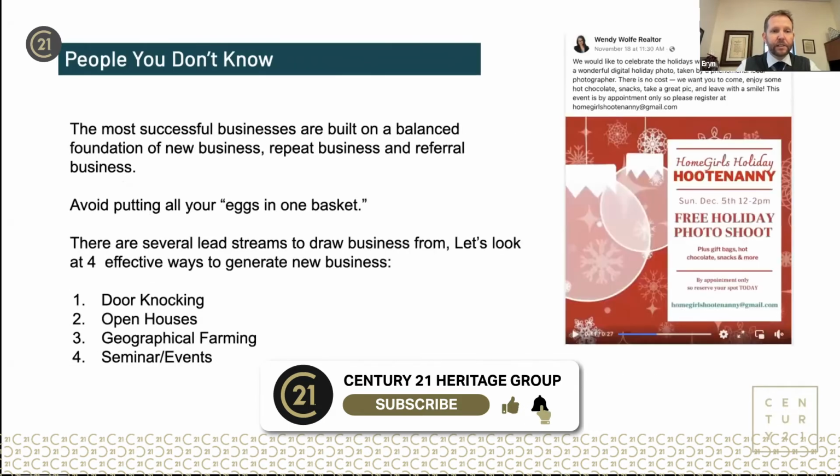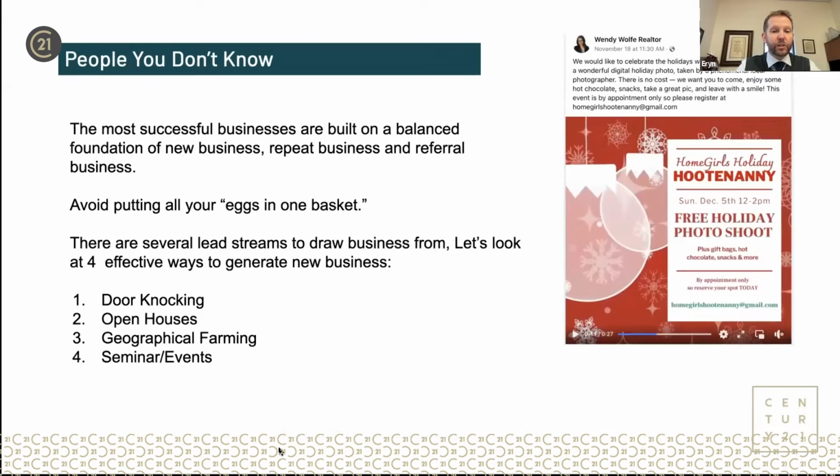Moving on to the people you don't know, we're going to talk about four main areas, which is door knocking, open houses, farming, and seminars. I've just gone over them a little bit. It's a good balance. This is sort of just a slide to balance between sphere of influence, which is your return on relationships, over the return on investment.